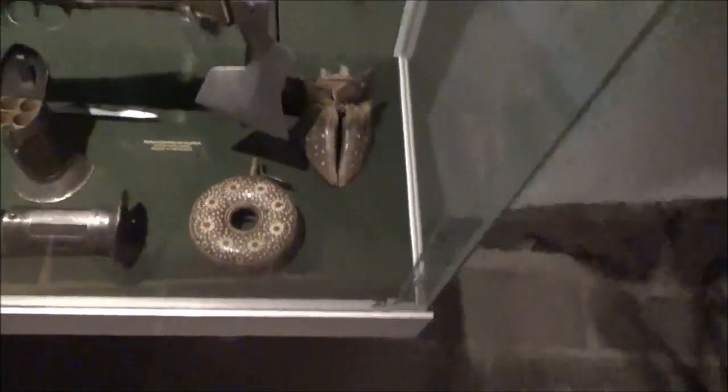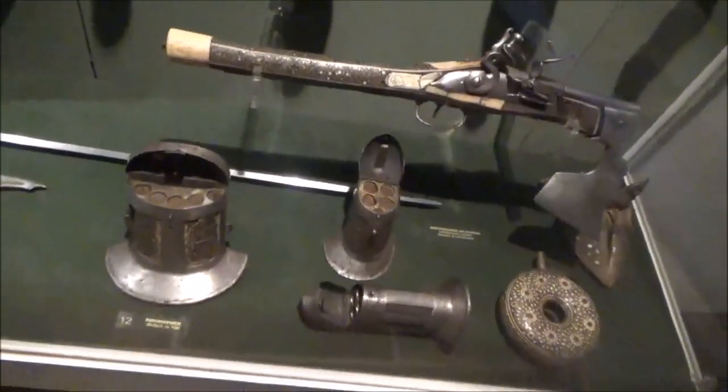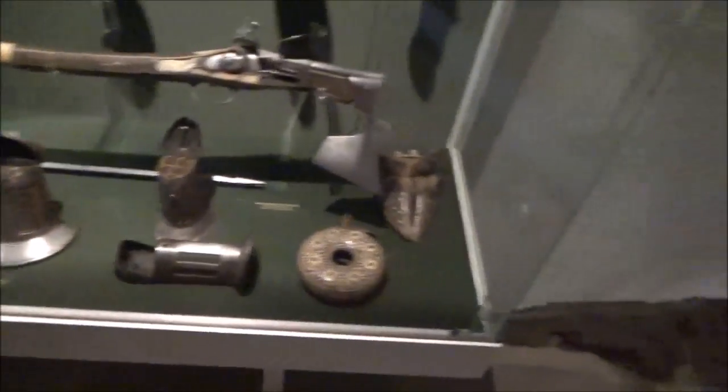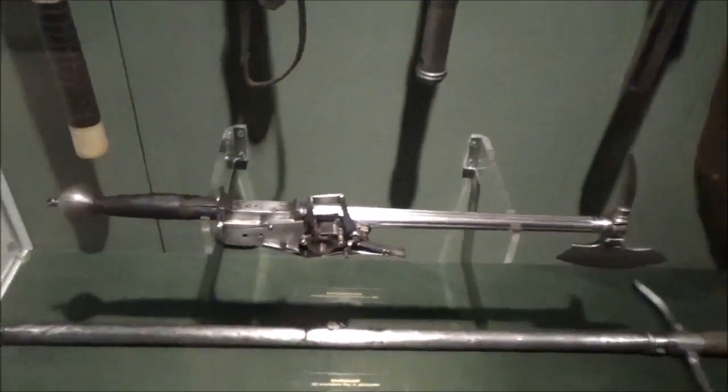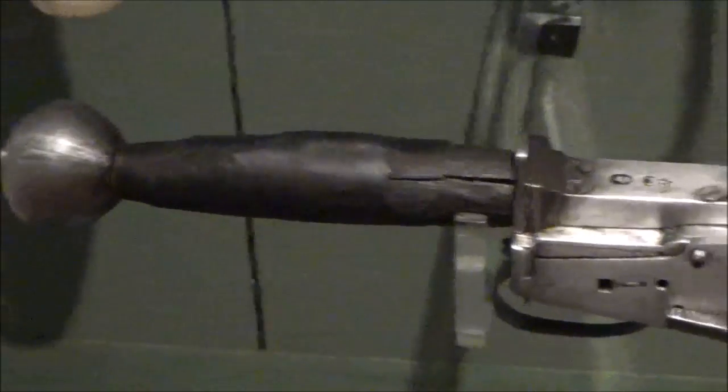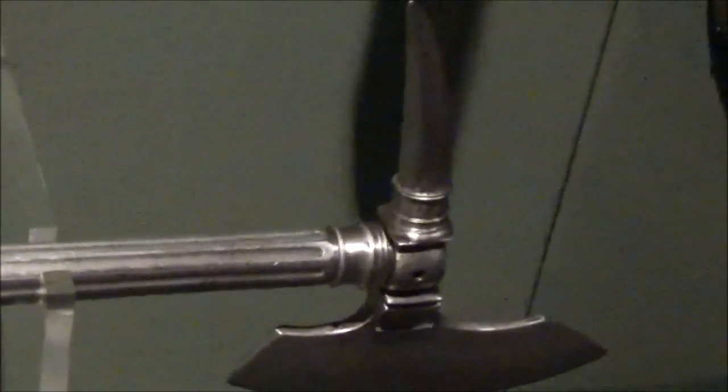Got picks and hammers. These were used to damage full plate armor. It's a d6, I believe. Sometimes it's a d8, depending on what size you have. These look like they would be d6 damage-wise. It's an axe and hammer. It'll be a d8. Mace. Oh, that is a pistol axe. Check that out. It's a flintlock pistol with an axe head on the end. That is super cool, guys.